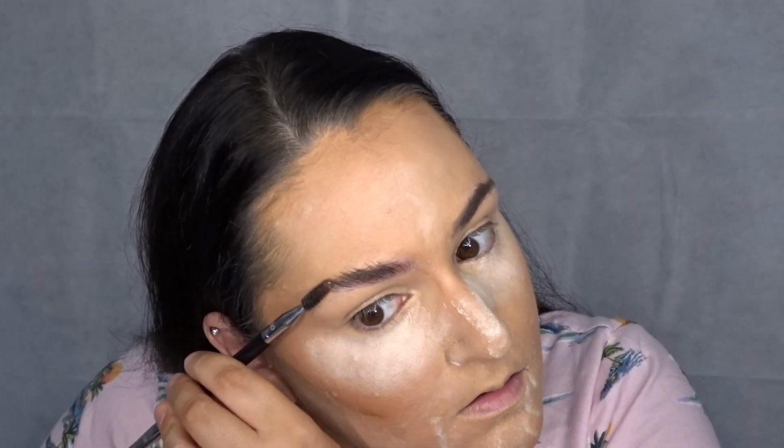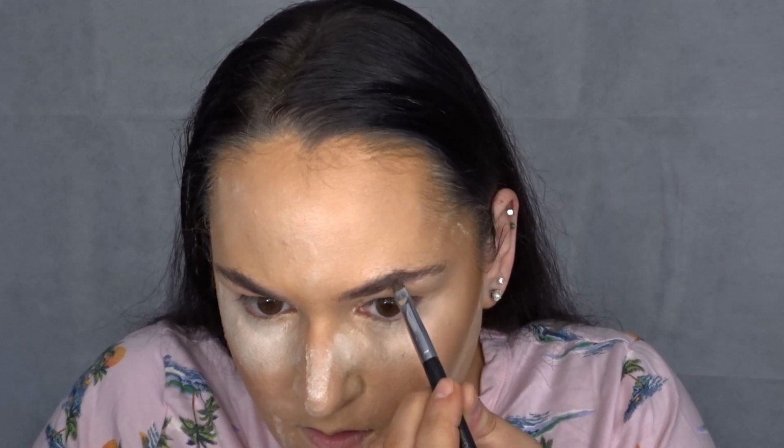Like, I don't know. I'm gonna go in with my dip brow though. As I'm doing them, it's like going back to normal anyway. My face is feeling so tight. Oh my god. I'm going in with my brow gel now to brush them upward.